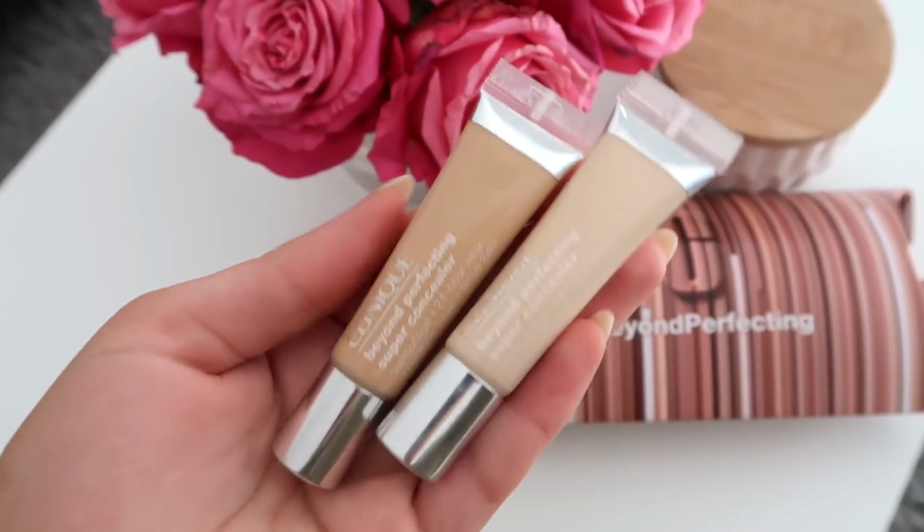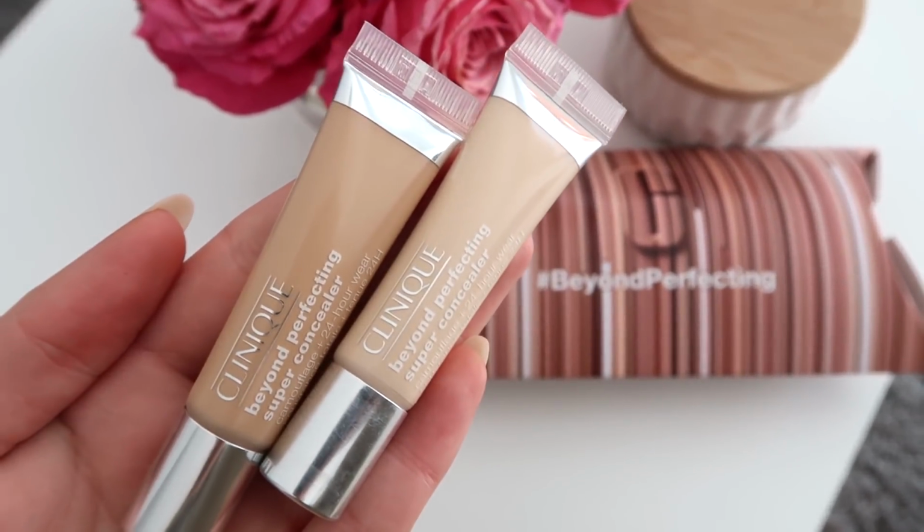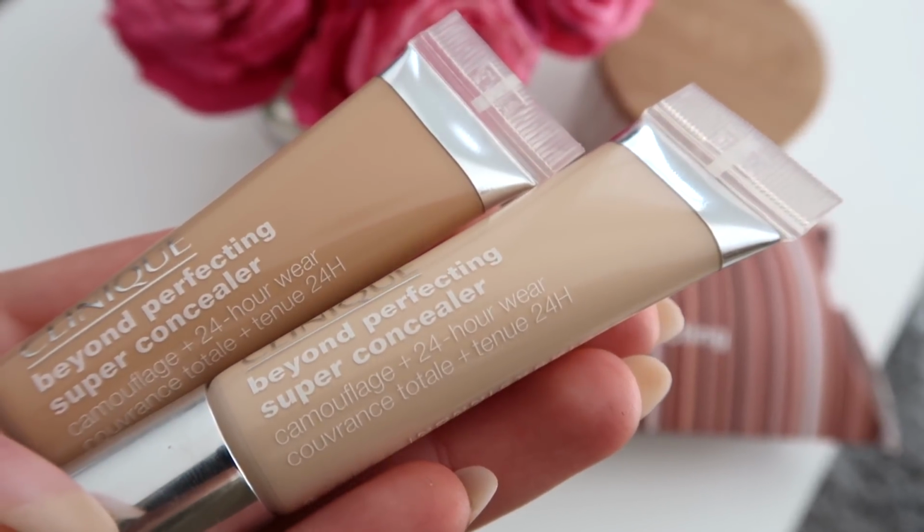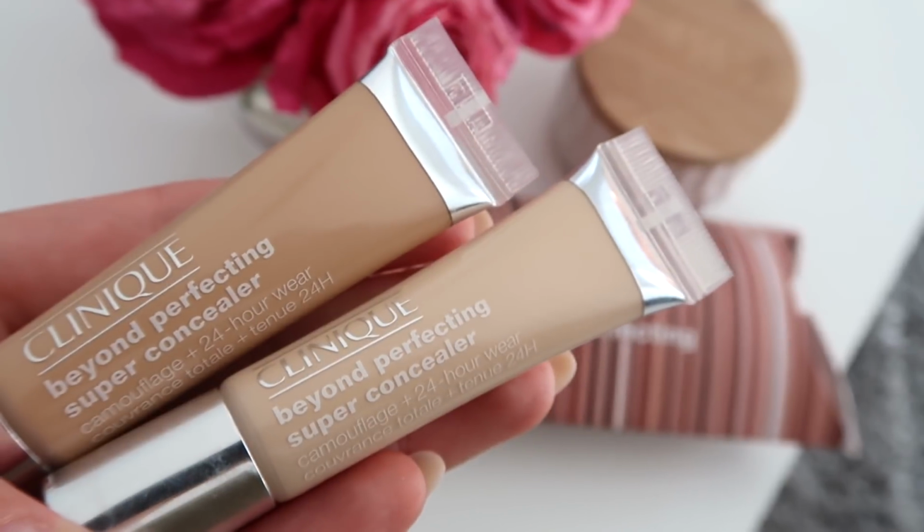So I went to the Clinique counter. You can go to any Clinique counter in Edgars, Foschini, or any store near you that carries a Clinique counter or offers that service, and you can get a color match, so they can tell you which shade you are. I went to get color matched and I can't remember my exact shade, but I think it was a combination between these two, moderately fair and very fair. They're very similar in color. The one has a little bit more of an ivory touch to it, and the other has a little bit more of a beige touch to it.